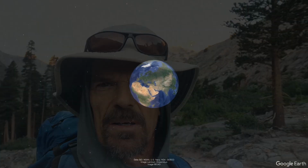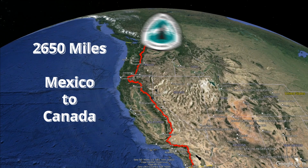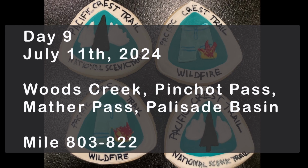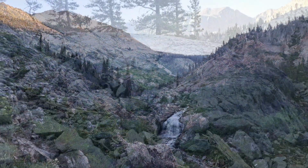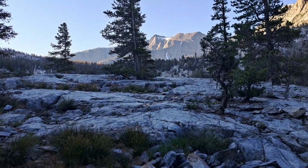Let me just pan around a little bit so you can see what's behind me. This is looking down the Woods Creek canyon. Partway through this almost 3,000 foot climb up to Pinchot Pass, and this is what it looks like.